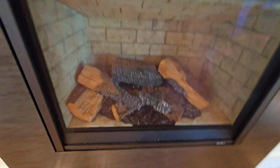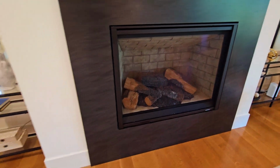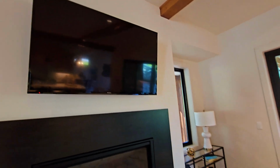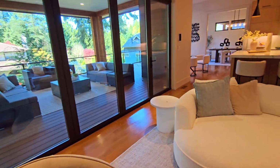I also like the look of this gas fireplace. Let me know in the comments below what your thoughts are on it. I like that the windows are on both sides of it. It's showing that you can clearly put a TV above it, but it's a super simplistic design.